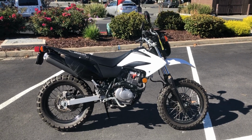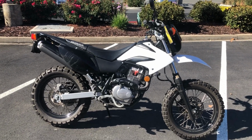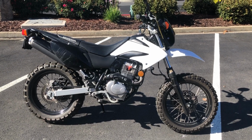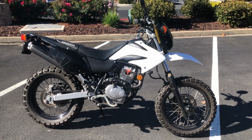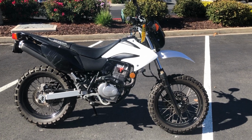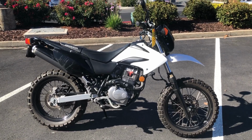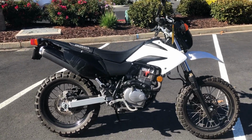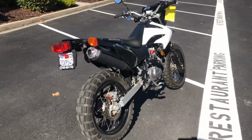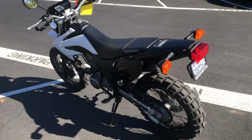Here we are at Contra Costa Powersports, and today we have our 2009 Honda CRF230M. That's the Supermotard, and it's got these really cool Continental twin duro tires on it. Nice little air-cooled 230, electric start, 5-speed. Come by. This thing's got a really cool pipe on it too. It's not going to be here long.